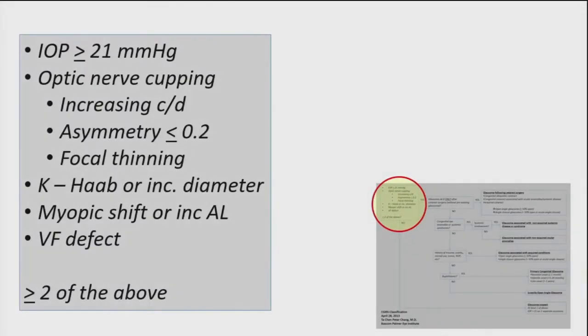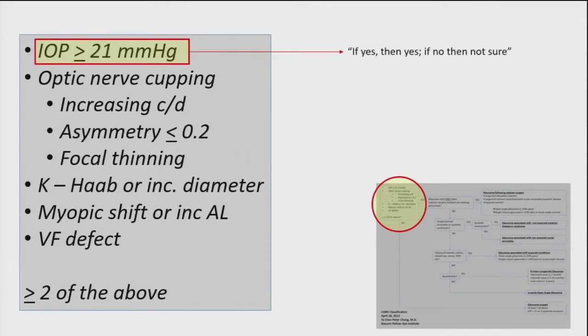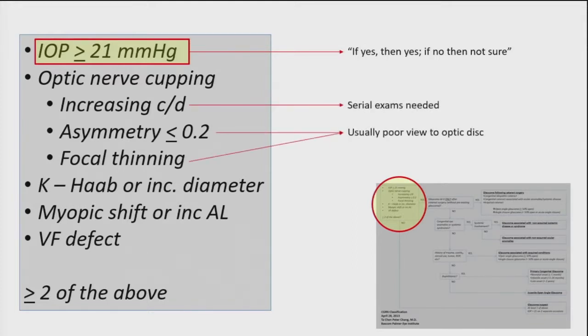Onto the diagnostic criteria here. In this case, the pressure really gives one-sided information. When you have an edematous cornea, if the pressure measures high, it usually is high. But if the pressure measures normal, you don't know. Optic nerve findings typically are not helpful because there's typically no view to the back of the eye. So we're relying on the presence of Haab's striae or increased diameter to help us make the diagnosis.